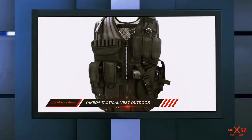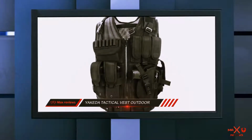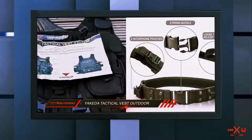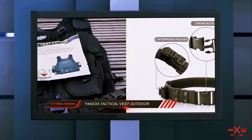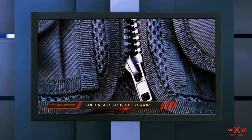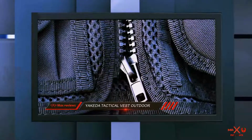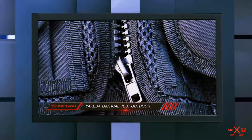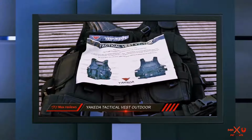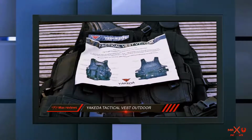There is a heavy-duty zipper for keeping the vest securely in place and a heavy waist strap designed for an extra secured fit. Inside the vest, there are two extra large pockets that are designed to be used to store both important documents and valuable maps. This YAKEDA Tactical CS Field Vest is a high-quality tactical vest that would be a good choice for anyone looking for this type of equipment.